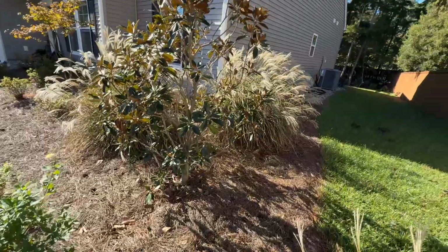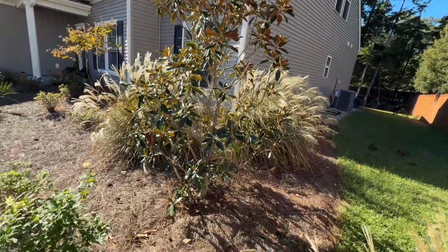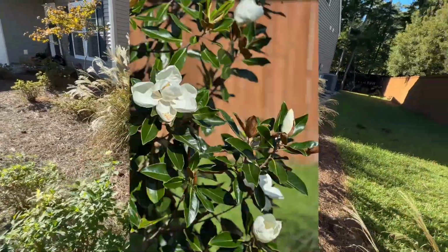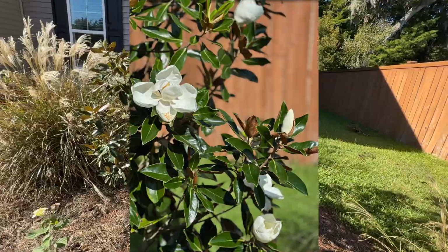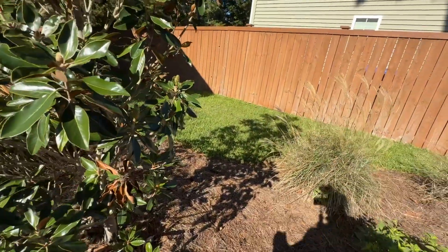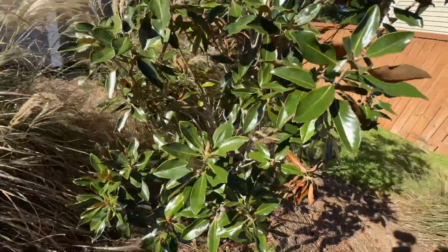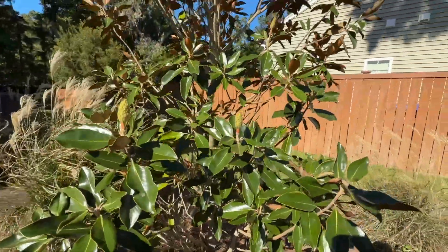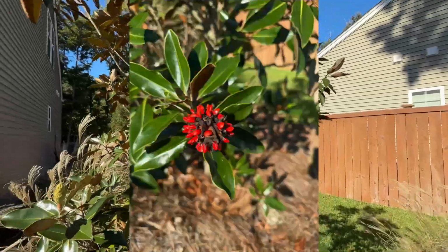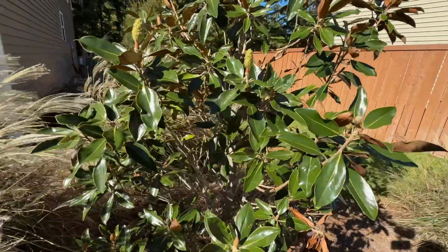But here is the magnolia tree. And this has surprised me. It's bloomed all throughout the summer. It wasn't just one time in the spring. And then these seed pods came out with these bright red seeds. Let me flash up a picture and show you. I did not realize that magnolias had these red seeds.